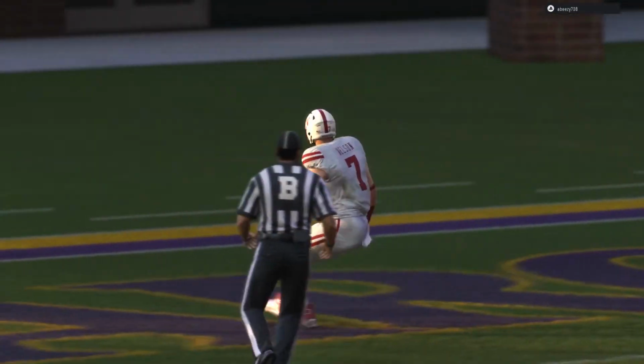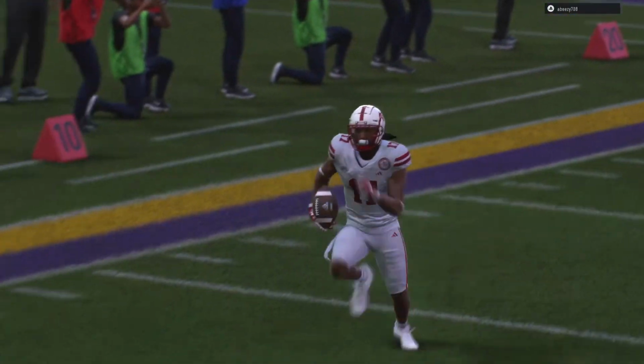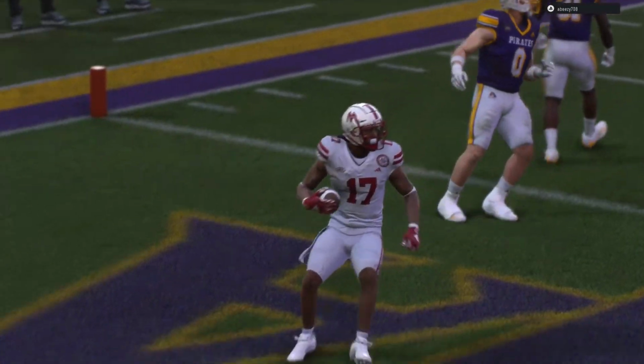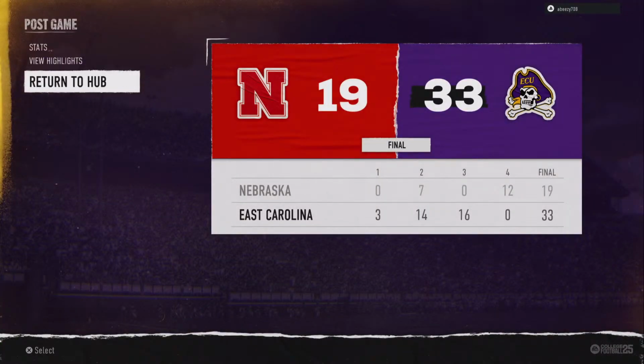Which is tough to do, right? It's tough to grow throughout a season and understand who you are. But when you stack wins week after week on top of each other and start to have success, you start to grow as an identity and you start to understand who you are.